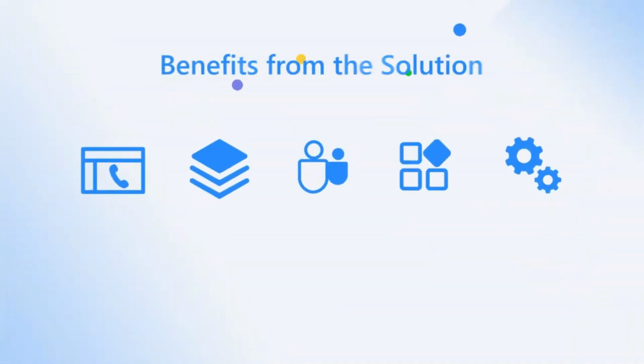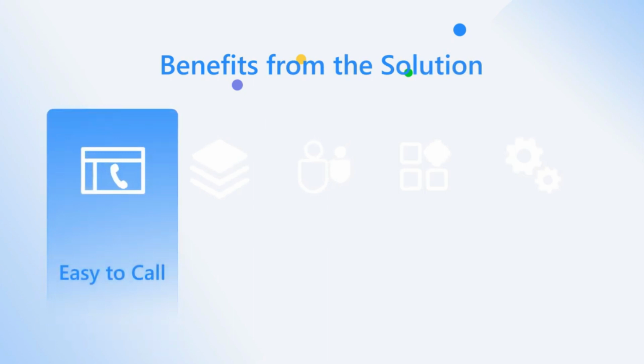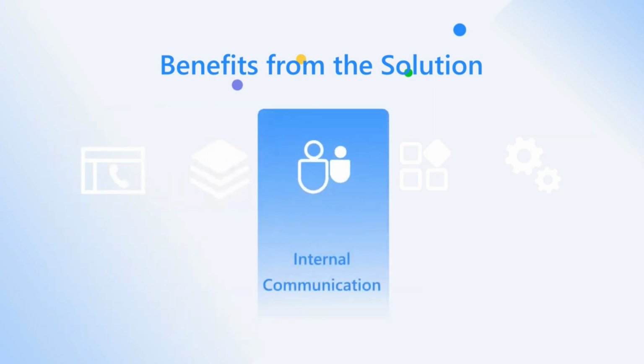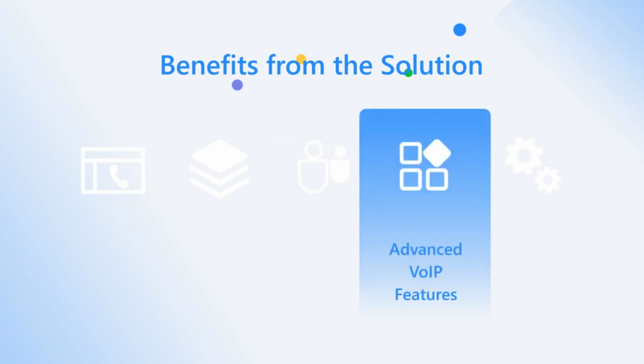You will benefit from the solution in different perspectives. Make and receive calls directly from the Teams app. Keep your existing phone numbers, SIP phones, and any SIP devices. Users on PCRS PBX system and Teams reach each other like regular extensions do. Enjoy advanced PBX features, including IVR, call queue, call routing, call recording, and more.